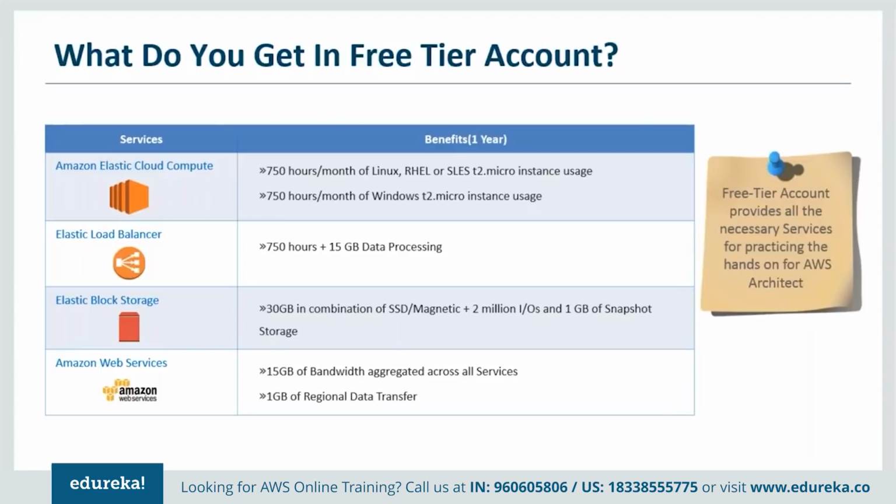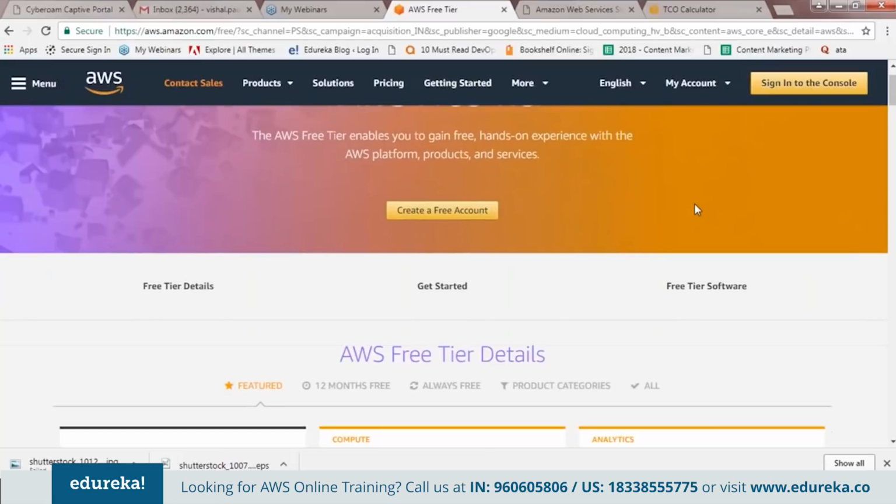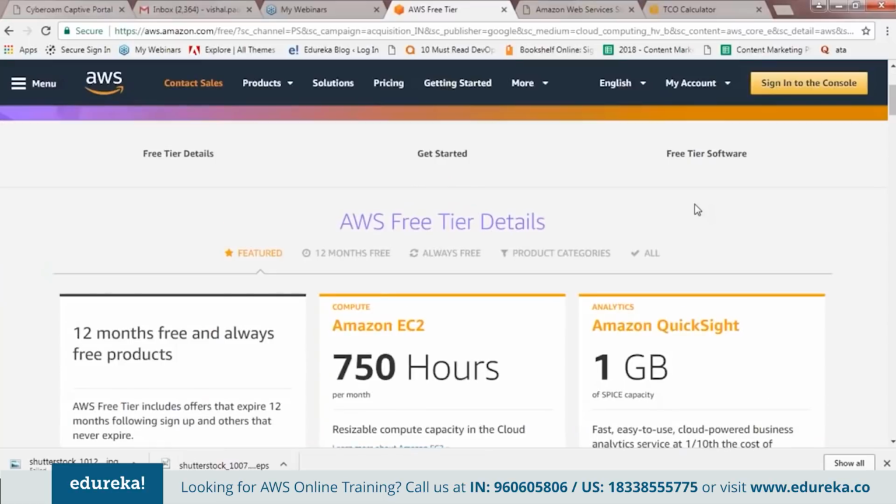That is, let's try to understand what free tier is and what these calculators are with the help of the AWS website. So what I'm going to do is I'm just going to go ahead and switch into the AWS website. So yeah, what I've done is I've actually gone ahead and opened AWS free tier. Now this is what it looks like. Basically, these are all the resources which it has to offer.